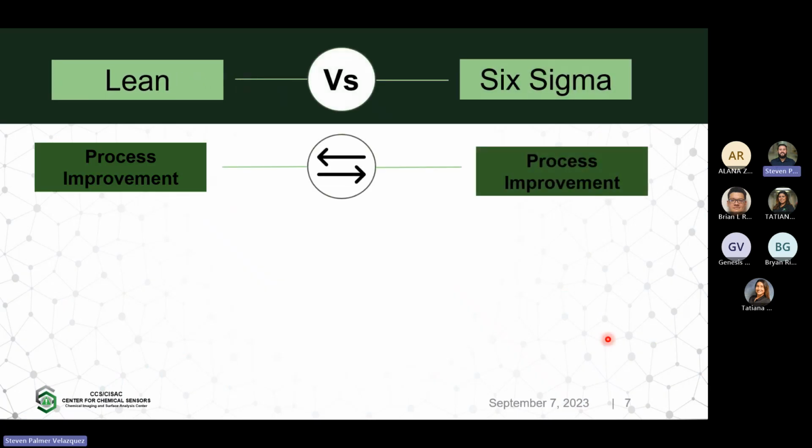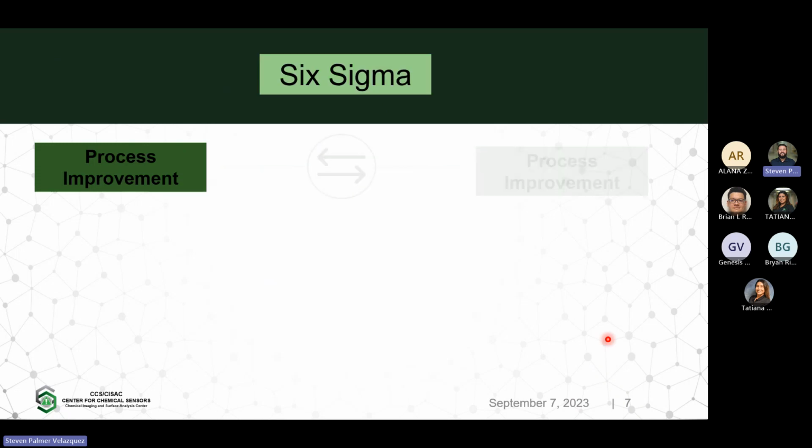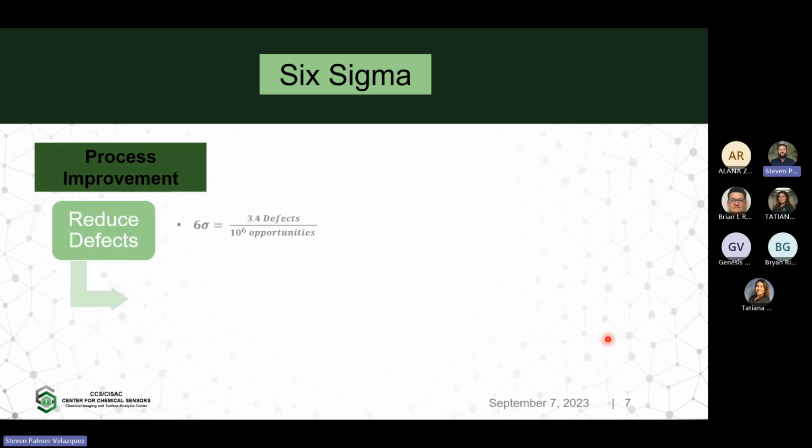So both focus on process improvement. Now let's see how Six Sigma does it. Six Sigma reduces defects to a Six Sigma level, meaning 3.4 defects per million opportunities. Opportunities means, like, if you create a million pills, 3.4 will be defective.